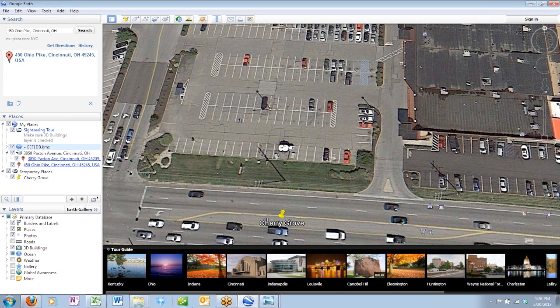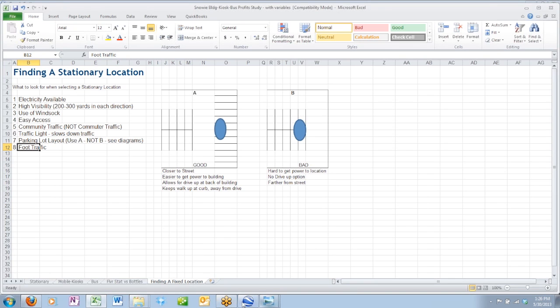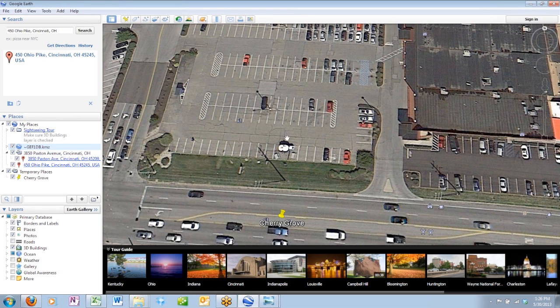Did I hit all the points with this location? Community, traffic lights, parking lot layout. Again, the layout as we've talked about here, you can see the drive-through capability. Customers are not standing where the drive is. They're out here, parking on each side, and they can stand in front. And you see a pair of picnic tables in front of the building as well.